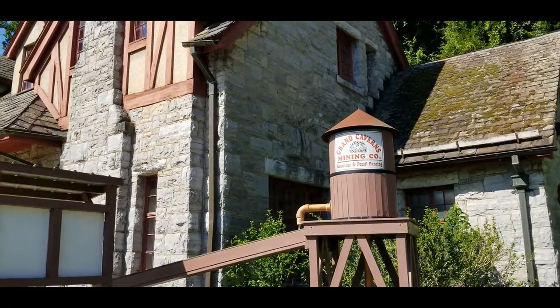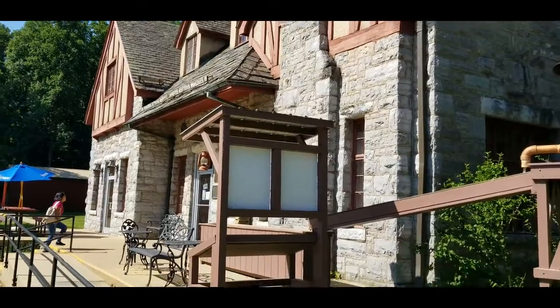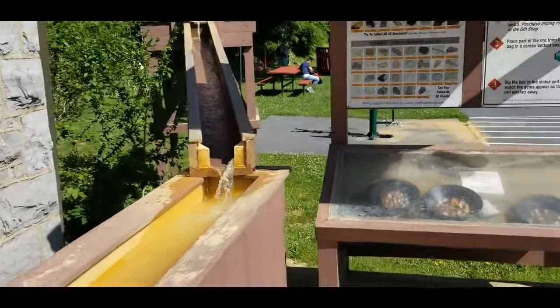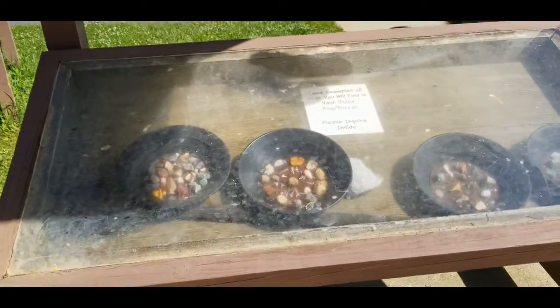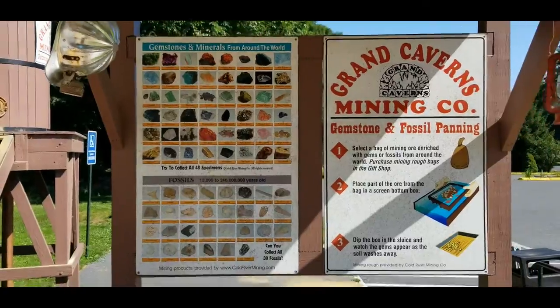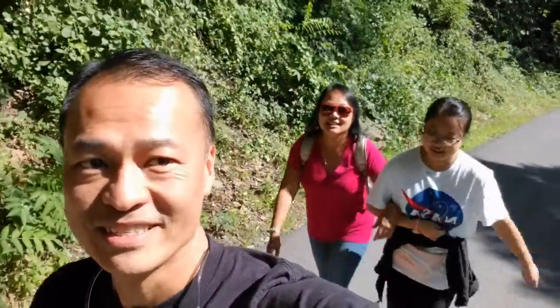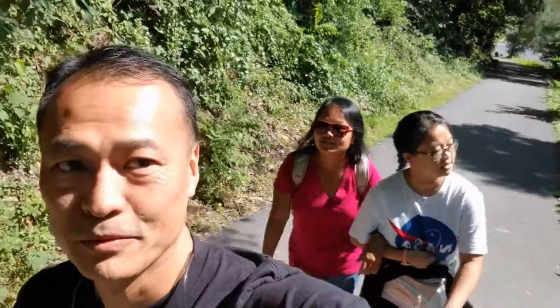Ye olde mining town. Let's see what they've got here, a little sluicing thing for the kids. Buy a little bag of stones and gems and sort through it. CMR and CMR Jr. taking a hike up to the top of the trail there. We're gonna enter the Grand Cavern. Hey look, we've got some other family guys coming up the rear.